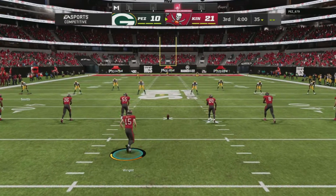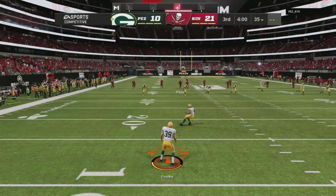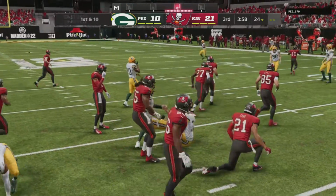The Packers set to get the football first, and they are trailing on the scoreboard as we resume action. Ready for the third quarter. Pulls it in at the 13. And he'll be tackled just shy of the 25.